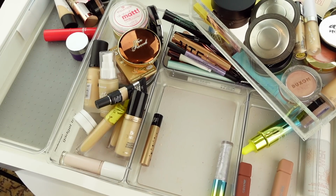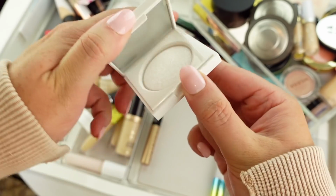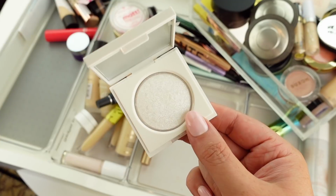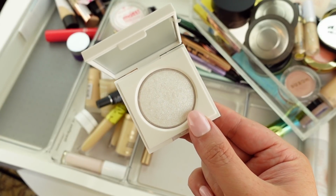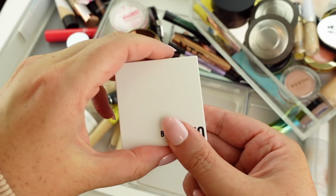This is from Makeup by Mario. It is one of their highlighters. I actually haven't used this at all. I meant to use it, but I think because I haven't used it and it's been in here for a little while, I'm just going to pass this product along. It's obviously not something that really appeals to me if I haven't even used it once.